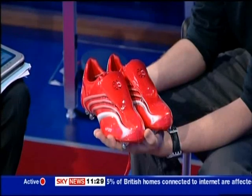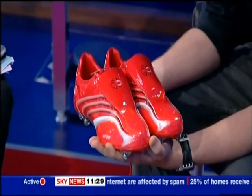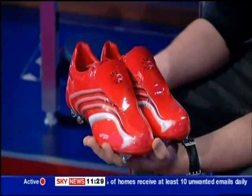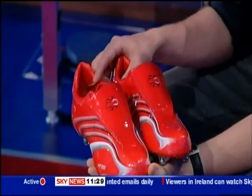Football boots? Football boots. These are also from Adidas and can be seen on the feet of Ashley Cole. They are the gadget lover's dream football boot. You kind of wonder why we're doing football boots on a technology show. Well, it makes sense when you think there are 52 different ways of configuring these boots. They are the gadget freak's football boot.